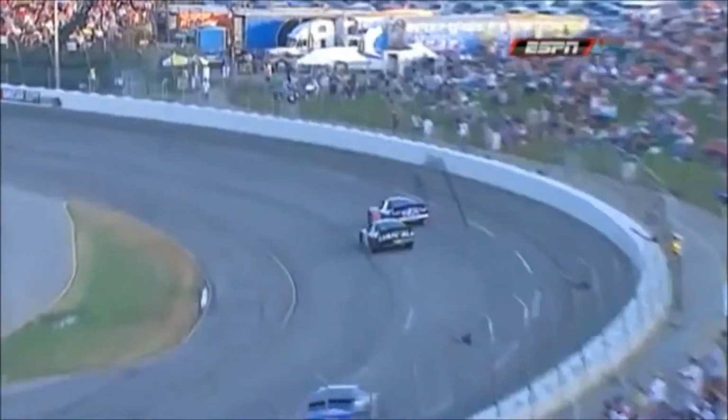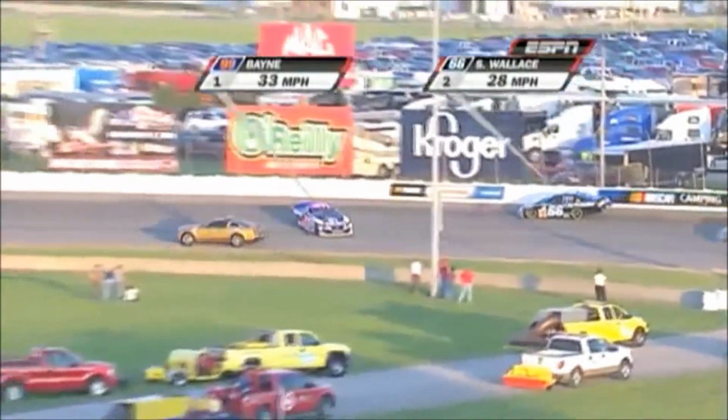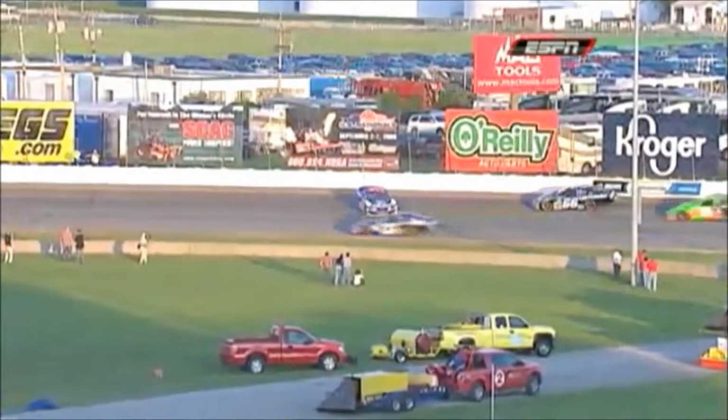Okay, caution, turn 3. So now the caution's out. See the caution waving on the right-hand side. Stephen Wallace right behind him. Oh, that's what happened. They just checked up because the caution car starts to pull out in front of the field. Caution car came out a little early there. Unbelievable. Way too early. They were both on the brakes.